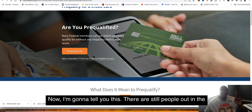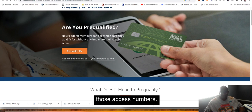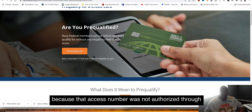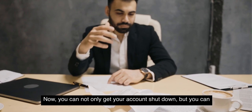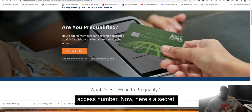Now I'm gonna tell you this, there are still people out in the market that are selling access numbers. Now the thing about it, I would tell you, do not invest in those access numbers. The reason is because, say that you end up getting $50,000 from Navy Federal, but you invested in one of those access numbers. Because that access number was not authorized through somebody else and you bought it, now you can not only get your account shut down, but you can get caught up for fraud as well. So you don't want to do that. You don't want to just buy an access number. Now, here's a secret.